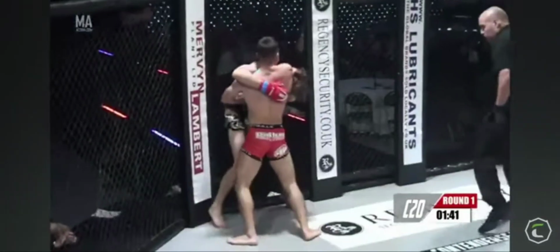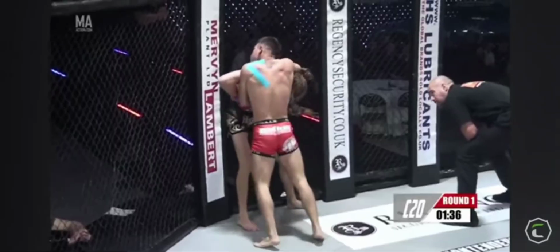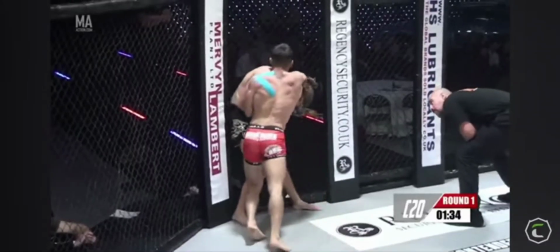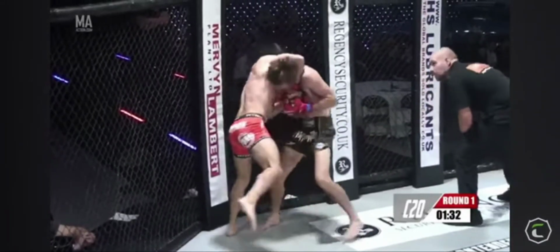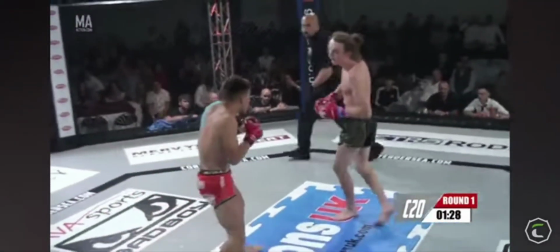Shay now looking for the guillotine. He's going to use the fence as leverage. What he's going to try and do is clasp his hands together, get the forearm underneath the neck, and really arch his back. But Jake senses the cage was his enemy there and circles out beautifully. Nice work from Nichols.